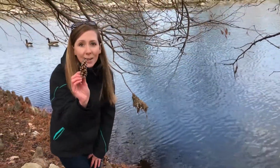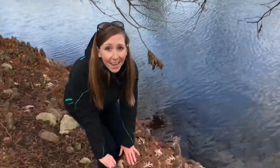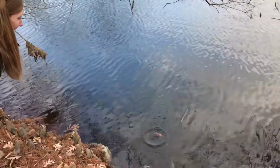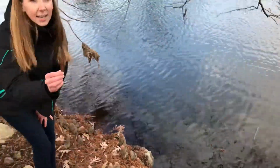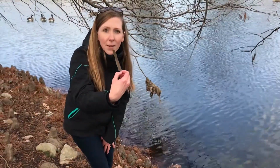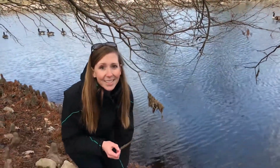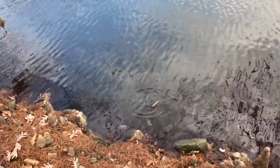All right, let's see. How about a pine cone? Do you think it's going to float? Arms up. Do you think it's going to sink? Arms down. All right, let's see what's going to happen. It is floating too. Look at that. Okay, my next thing is a piece of tree bark that I found on the ground. You think it's going to float? Arms up. You think it's going to sink? Arms down. Let's see. Ooh, it's floating.